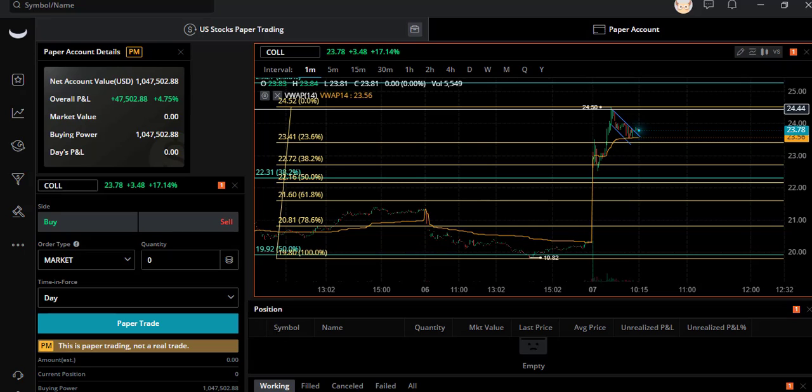So this stock is at 23.78. It's a little high. It's just that that's the best one I could find. And even though the price point is a little high, it still doesn't really matter. You can still get in there. Let's see how many shares we can buy. 23.78. Let's see.